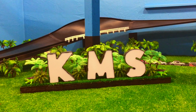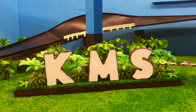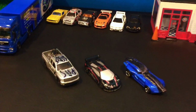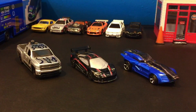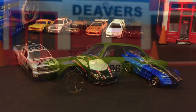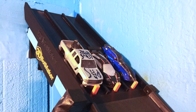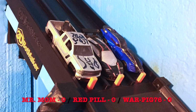Welcome back, everybody, to the Modified Madness Class A Special Event Finals. And here we go. It's time. Main event time. Mr. Mom's Racing, Red Pill Racing, and Warpig 76 are ready to go head-to-head to find out once and for all who's going on to Modified Madness Night to take on your current Class A champion, Redline Selvage, Inc. The drivers are up at the 3D Botmaker Startgate. We've got an all clear from the officials, and we are go for green.